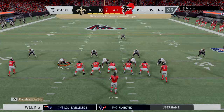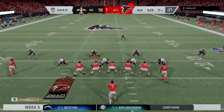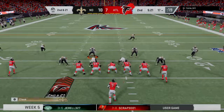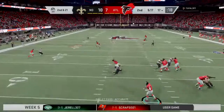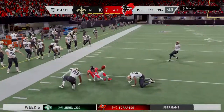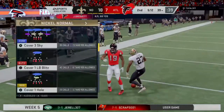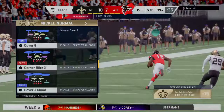Well, they're in some hot water now. After that sack, it's 2nd and 21. Strong right. Brissett, looking for Perriman there. He's got it. And mark him down way up close to the 40 at the 39. 22 yards there, a first down.